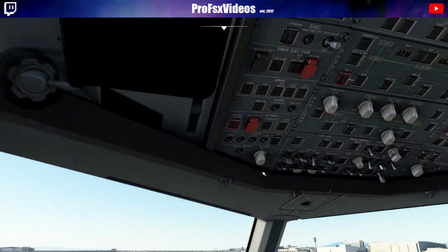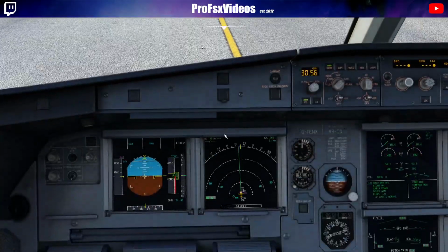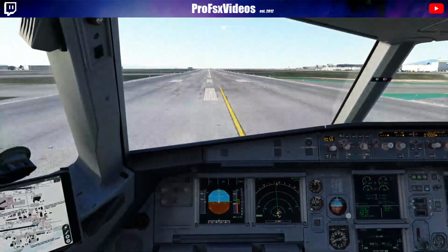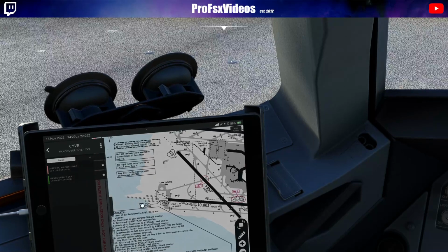Okay, and runway 26 is confirmed. We have a heading of 26 something, 263. That is confirmed here, 263.